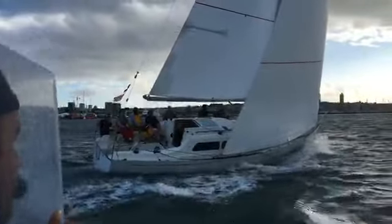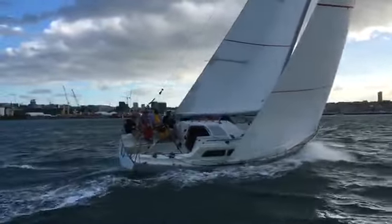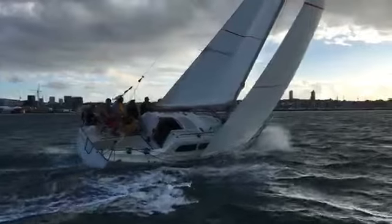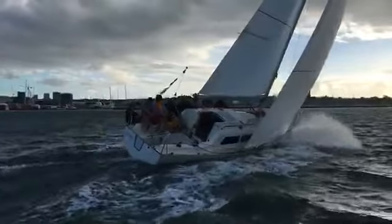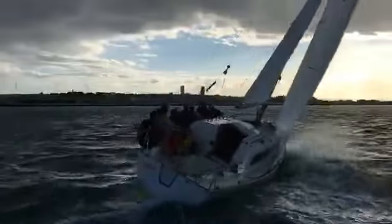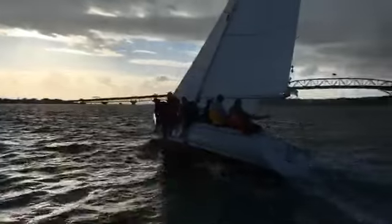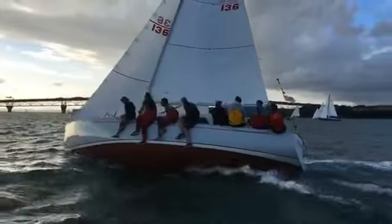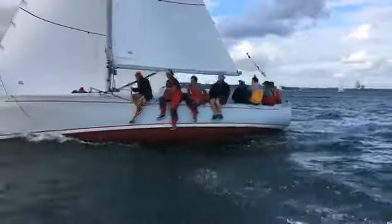But in saying that, just now we're starting to get some right hand shifts for these guys, so as we converge back to the middle of the course, we'll get a good idea. At the moment, to my eye, it looks like the left hand side is winning out. That's Playboy, and also Passion, but these guys all sitting right out on the side of the boat, trying to project their weight outboard.